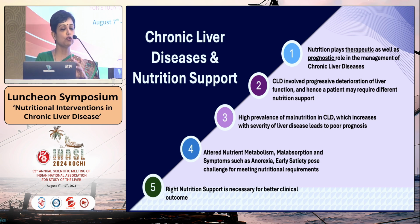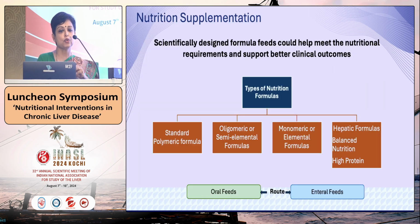Then you have altered nutrient metabolism. There are a lot of things happening in terms of nutrient absorption and nutrient metabolism. Then the symptoms give a lot of challenges, so feeding the required quantity of nutrients becomes a big challenge. And right nutrition support is therefore needed for patients with chronic liver diseases. In terms of supplementation, if the diet is not enough for, say, OPD patients, then supplementation should really be looked into, because meeting the nutrition target for the patient has become very important.